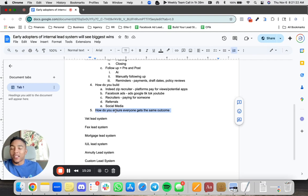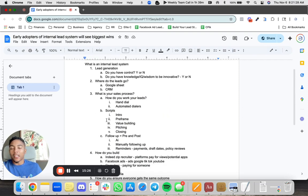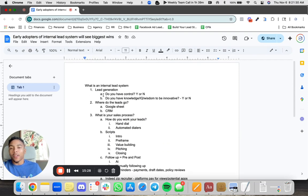The problem is that it just has a lot of chargebacks, a lot of replacement policies, etc. Mortgage lease system. Okay, so let's go back to the top. Do you have control? Now, most people don't, but it's relative. So you've got mail houses, mail drops, and you have people that do it digitally. That's really it. A lot of people struggle digitally.